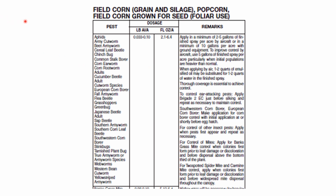Correct. And our example specifically stated the low rate. That's why we went with the 2.1. If you stay within those ranges, you're abiding by the label, which means you're abiding by the law.